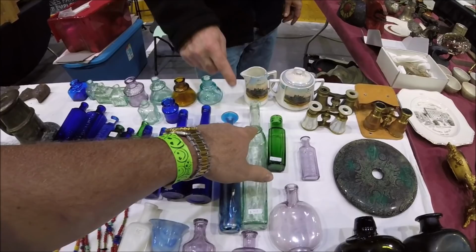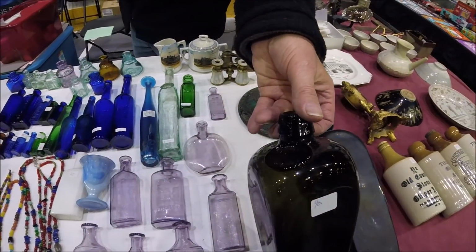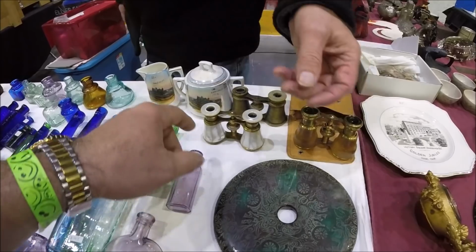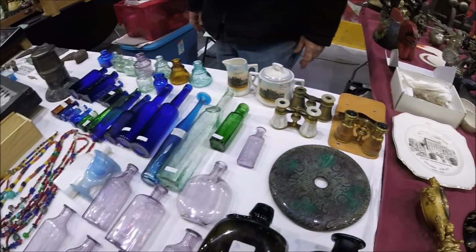These are nice here with a seal, inlaid seal. Very nice. What does it say on that one? I can't read it, it's hard for me to see. These are like opera-type glasses. They're kind of cool, mother of pearl in there. That's awesome. It's a super nice collection of stuff.